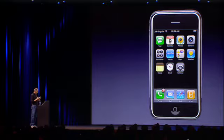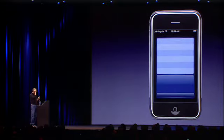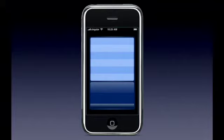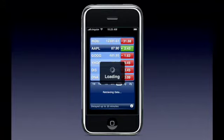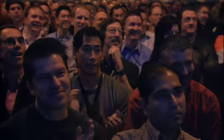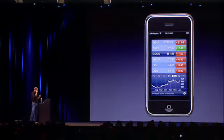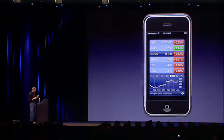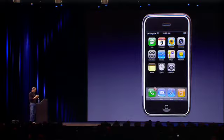Let me show you some about widgets here. Let's go to stocks right now, and we're going to load stock information off the web, and just right onto the phone here. Oh, look, Apple's up. That's great. You know, I can look at different graphs here if I want to, and that's fantastic. Let's look at the percentages here. Oh, good. So I've got stocks right here, and I can go look at the weather.